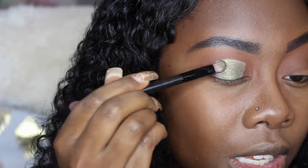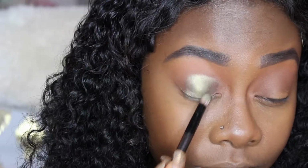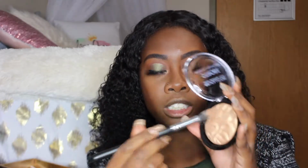Gorgeous, gorgeous, gorgeous. Then I'm going to go in with that darker mermaid blue, even though I just pointed to the green again by accident. And I'm just going to further make this a halo, and I'm going to put those on the two outer sides of the cut crease. And it just gave like a nice holographic look.